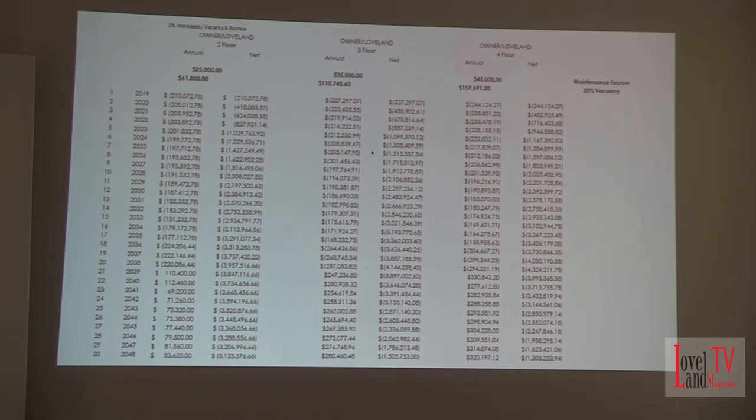You can see that. So if that happened, and again, this is, in my opinion, the total worst case scenario, and if everything went wrong, and we didn't sell it because it was that way. Yeah, and everything went wrong with the project. The cost of 30 years would be $3.1 million to the city on a 2-floor, $1.5 to the city on a 3-floor, and about $1.3 to the city on 4 floors at 30 years.